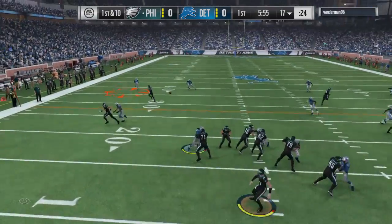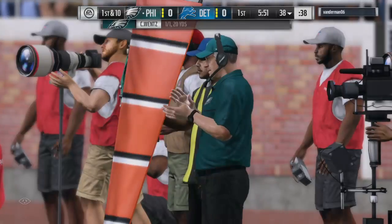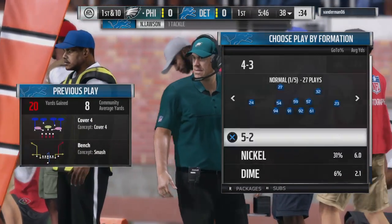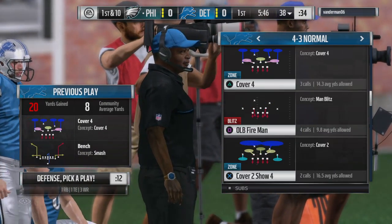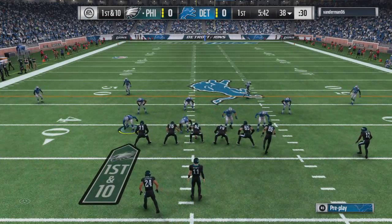Wentz now on first down. He targets Jordan Matthews, and it's caught. And even 20 yards and a first down on the game's very first play. Everything about that play was beautiful. A great corner route where the receiver worked the defensive back inside and then broke back to the outside to the corner. But how about the throw by the quarterback?